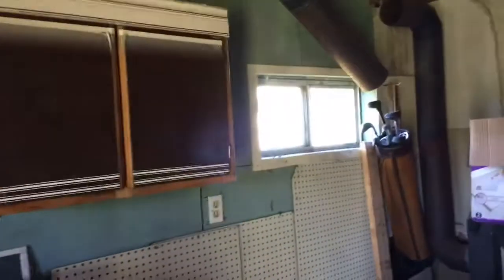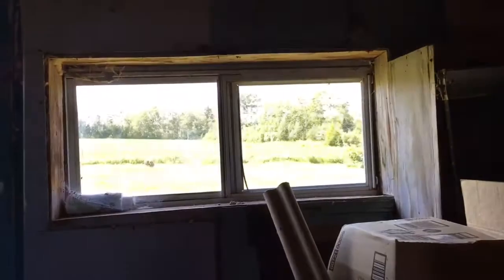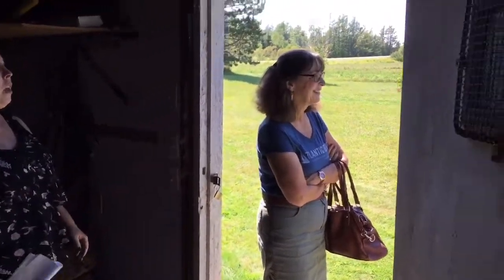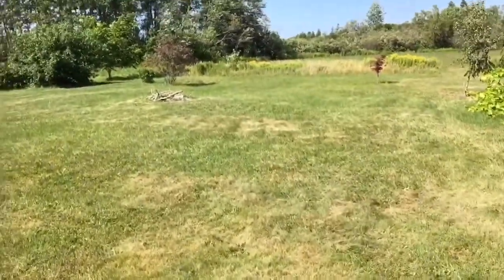Fine windows to look out. Did they ever have a path back to the water? When he moved in 2006, there was an original walking path, but he didn't maintain it, so it just kind of overgrew. Nice area, too many mosquitoes. But in the winter you could do some snowshoeing.